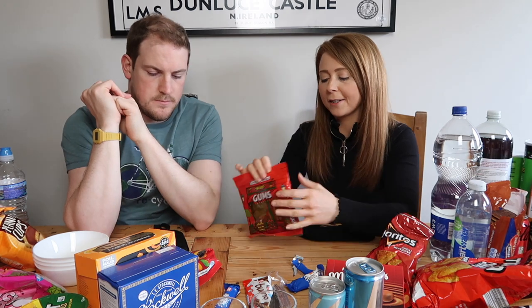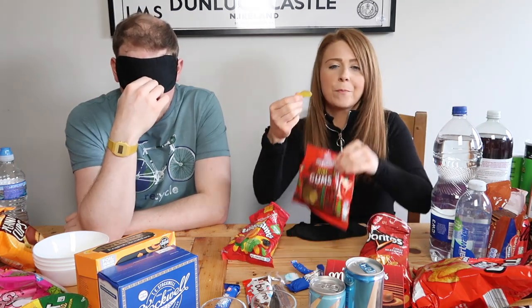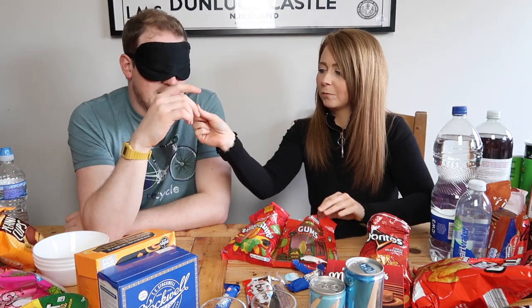Okay, guys, up next we have, if you're from the UK, something we all love, wine gums. And these are the branded version, Maynards wine gums, and we've got the unbranded version, Sweet Corner wine gums. Street Corner wine gums, I don't want those. First up is this one. Do I need to eat it? Can I eat it? I meant, can I touch it? I'm only touching it.